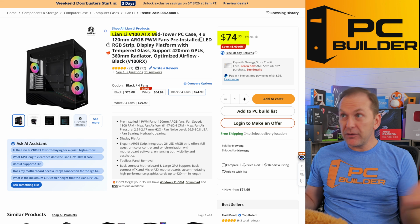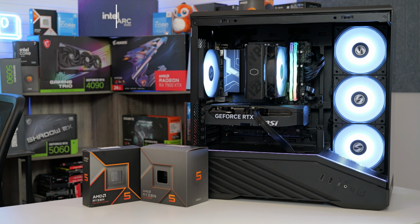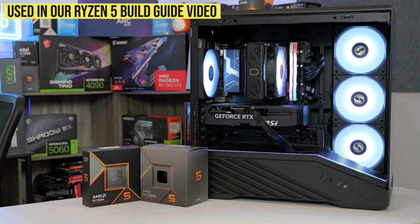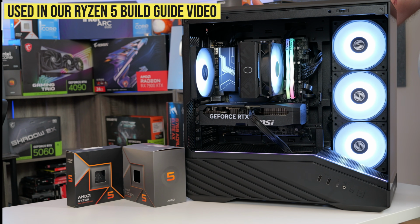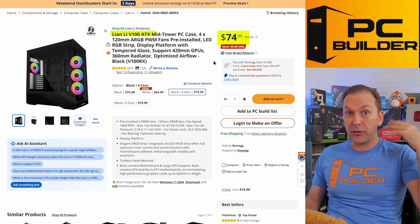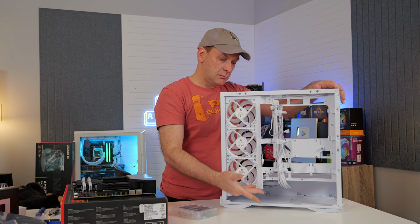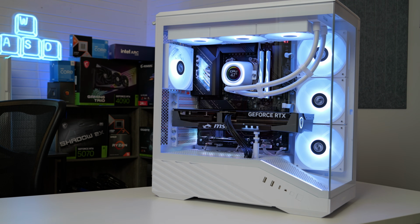I love this case. $74. It comes with everything you need. If you want to do a micro ATX build, there's a micro ATX version of it for $65. And this has been my favorite case of 2026. I'm kind of all in on this case. It's got a cool RGB light strip here. It's got 4 included ARGB fans, 3 on the side, a reverse blade. It comes with everything you need. Cable management was a snap. It looks incredible. Comes in black and white.